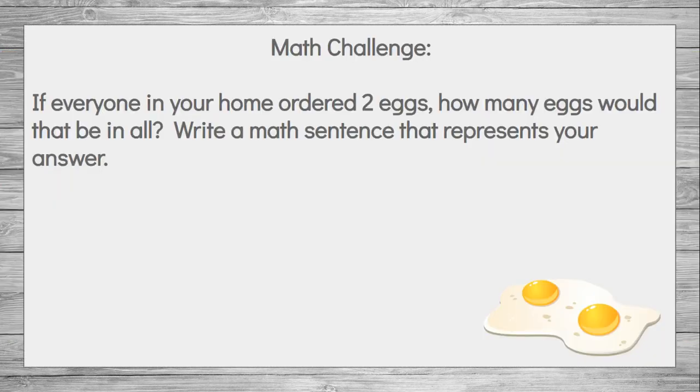All right, mathematicians, here is your math challenge problem. If everyone in your home ordered two eggs, how many eggs would that be in all? Write a math sentence that represents your answer. Here's an example from my home.